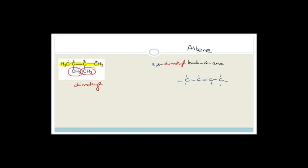2n. There is another way you could write this. You could have written it as 2,3-dimethyl-2-butene. Nothing wrong with that. That is saying that the double bond is on the second carbon. That's just more old-fashioned.